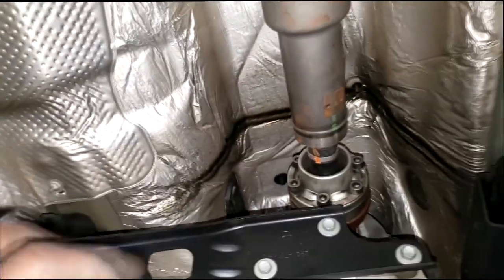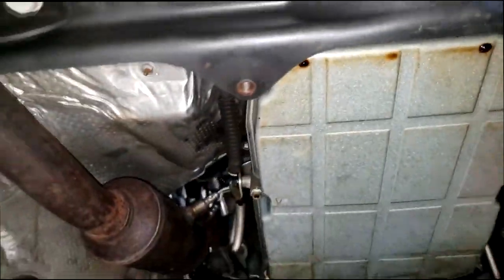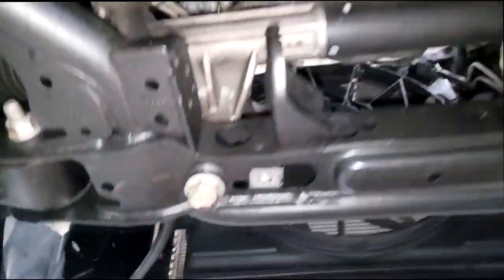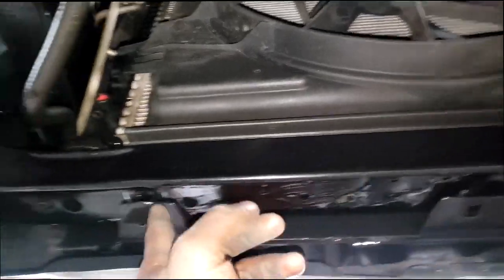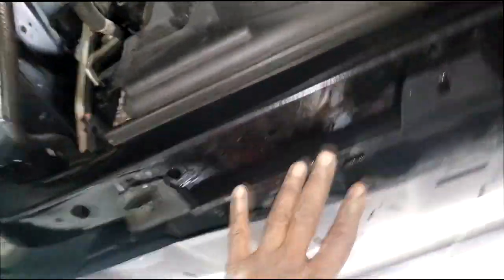But for now, I want you to know what's causing my problem. Yes, AC can cause your transmission to slip. Well, AC parts, let me say it like that. All right, yes guys, that is a lot of transmission fluid. And in order to do this condenser, this complete bumper has to come off.